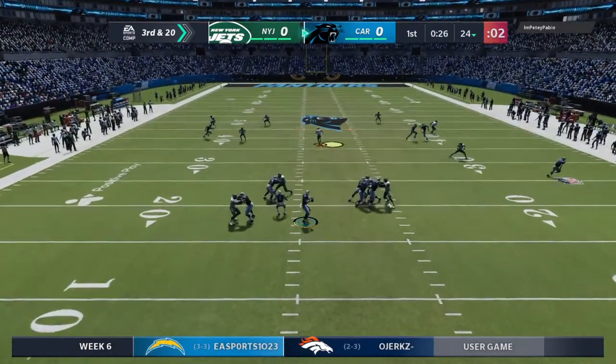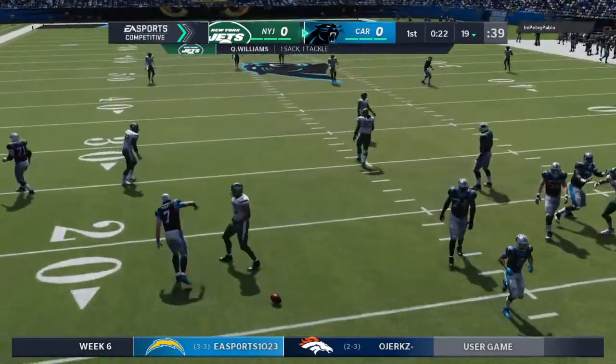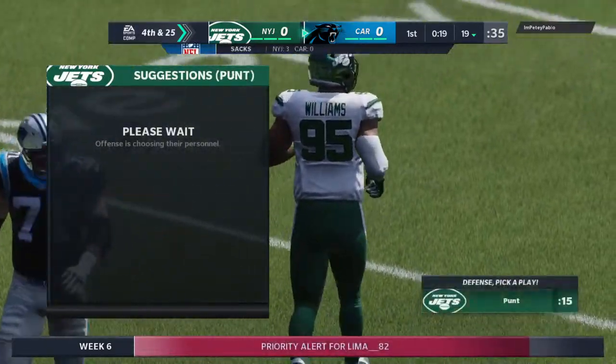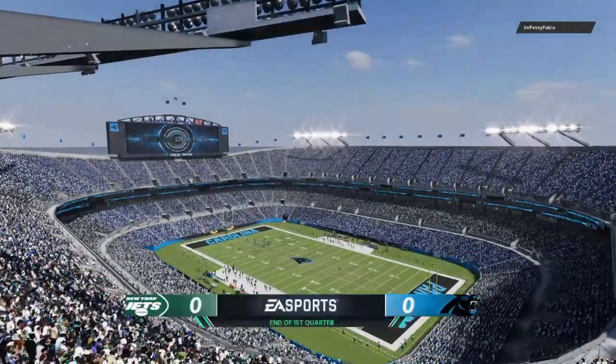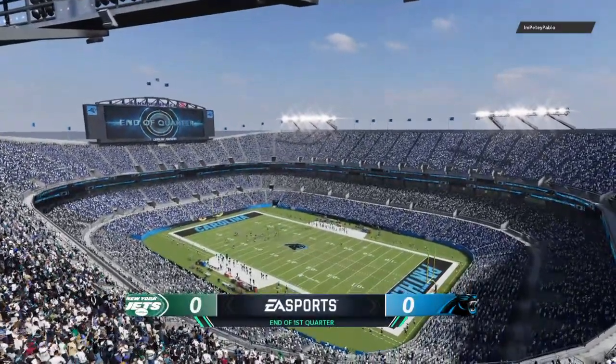Out of the gun now on 3rd down. Oh, the pressure too great, and he goes down once more. Quinnen Williams, he's the one to get him this time, and back-to-back sacks brings up 4th down. And Joseph Charlton and the punt team on now for the Panthers. We're scoreless after 1.